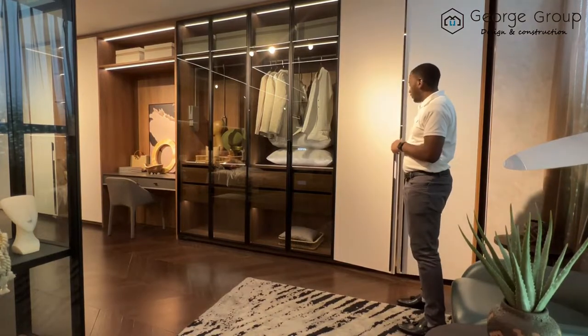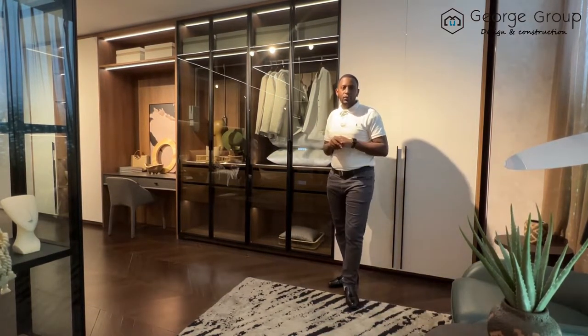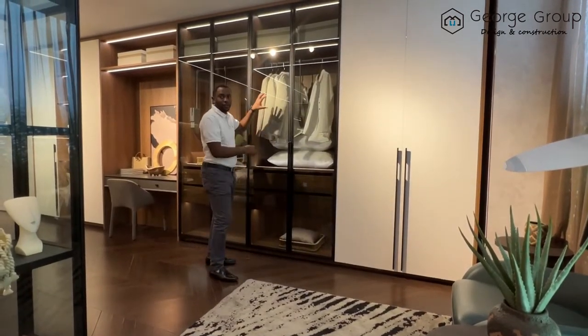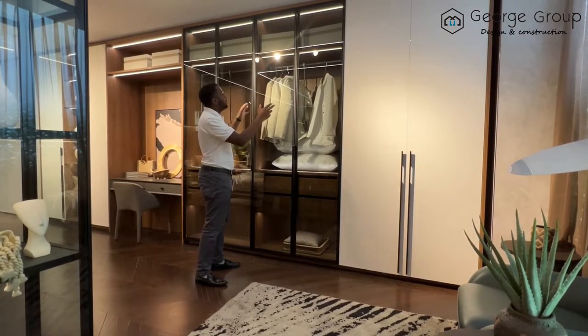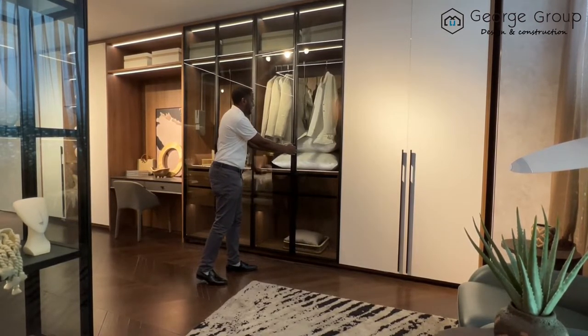Then also it's got soft close. You don't have to worry about the doors banging. And then let's move on to the next section. This is, it's got this beautiful tempered glass, huge tempered glass. So this tempered glass also helps you to see your beautiful clothes that you're hanging in there. Just gives it a beautiful display.